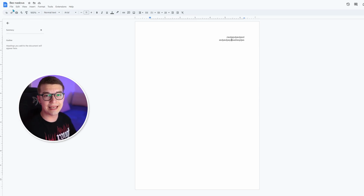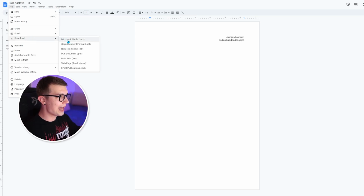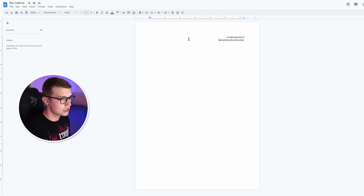So all you have to do is click on File over here, and then you can click on Download, and you can download it as the Microsoft Word file right here. You can actually download it as PDF, as ODT, all these other files over here as well. You can simply just email it directly, or you can even share it online with others so they can see the document online via email or any other platform. It's super simple and much better than Microsoft Office, at least in my opinion. You don't need to pay for it. It's completely free and it is all on cloud.